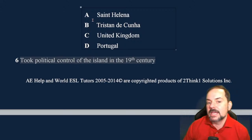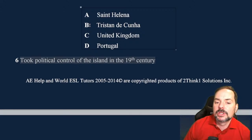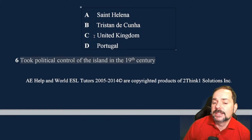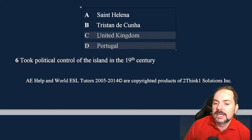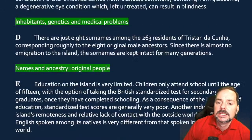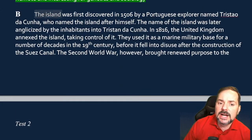A is a neighboring island that's far away with few people. I don't think they're taking control of much. Tristan da Cunha is the island we're talking about, so that's not possible. I'm using logic here, right? United Kingdom is very possible because we're talking military and so on. And then Portugal, I think they discovered it earlier on. So I can check Portugal and United Kingdom in paragraph B because I know that it is the history of the island. So I go back to paragraph B, and I can see the island was first discovered in 1506.